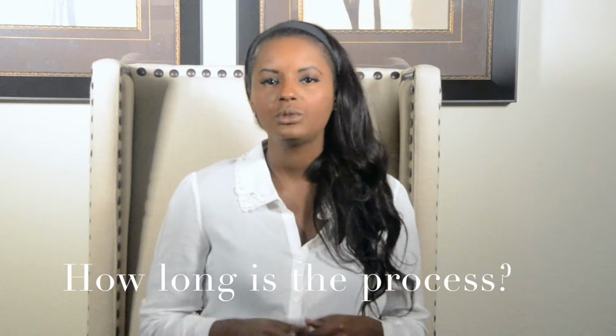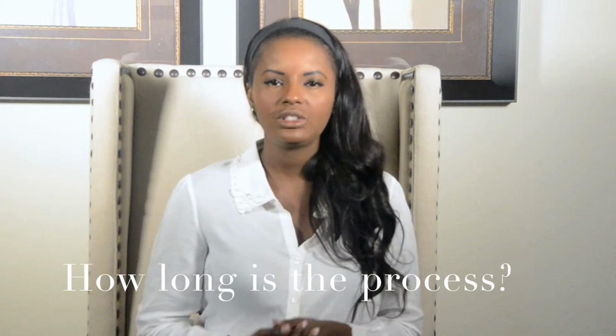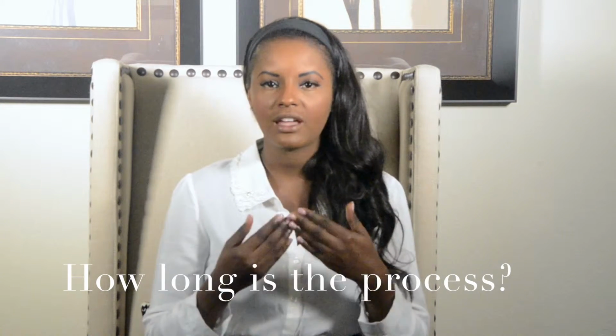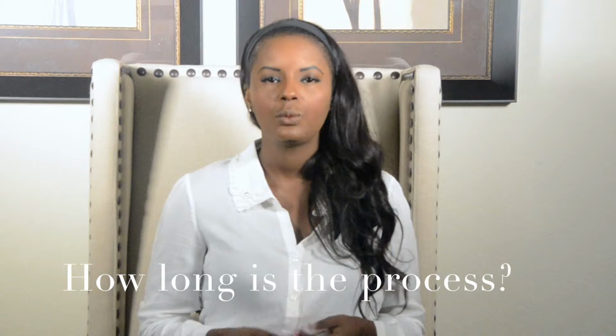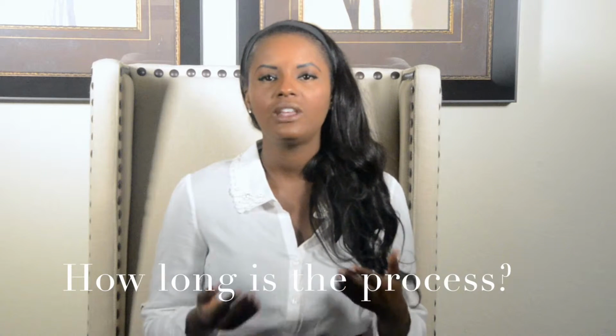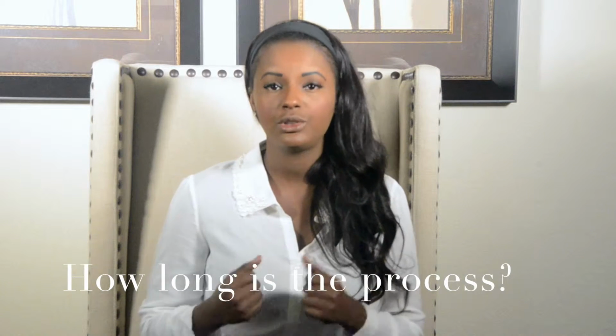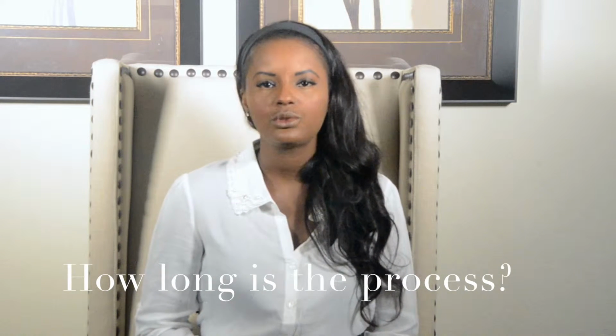Once we've taken that mold, we send it to the laboratory. It usually takes about 2 weeks or less, and then the laboratory will send us back the veneers. You will come in, we take off the temporary veneers, and then we cement the permanent veneers that are made of porcelain onto your teeth. Like I said, that takes about 2 weeks.